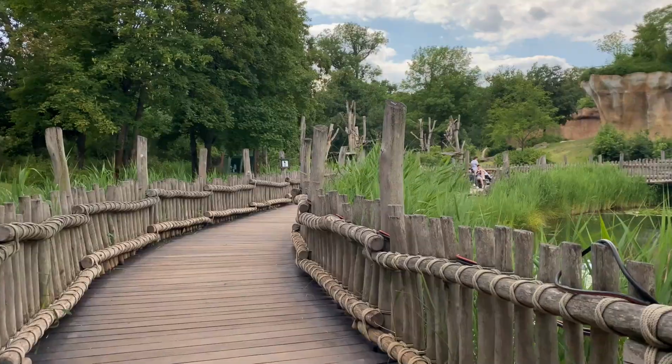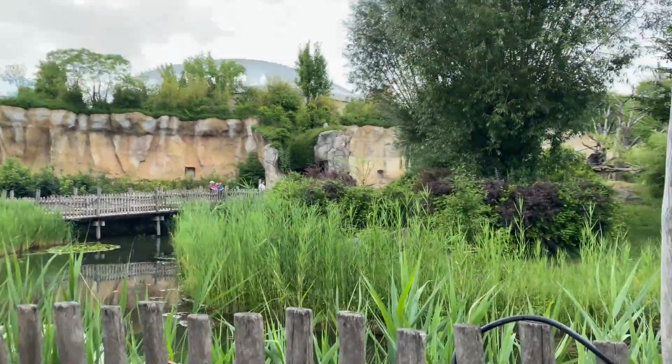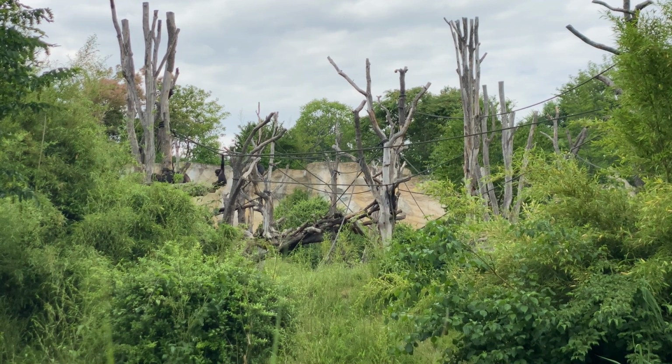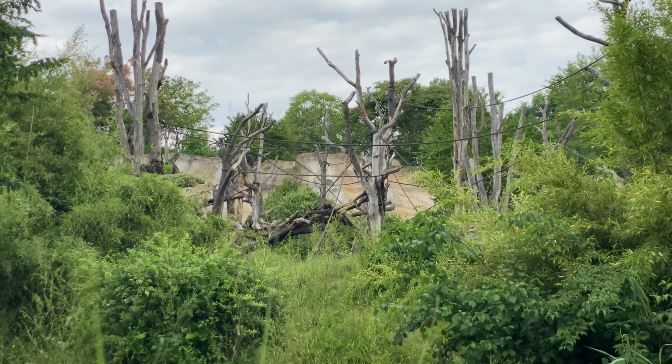So this was pretty cool how you don't just get to see the chimpanzees from behind the glass, but this walkway actually leads you through their enclosure and you can kind of get a better view. So I think that's pretty cool. The best part of this area is seeing the little baby chimpanzees just swinging around and eating and having fun. That is just so cute, and it might be my favorite part so far.